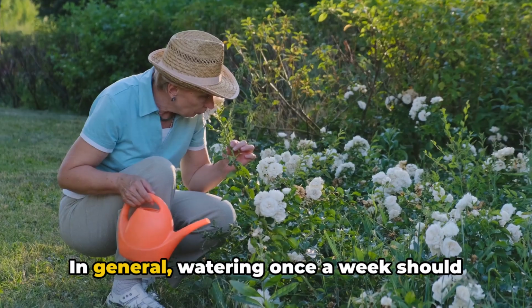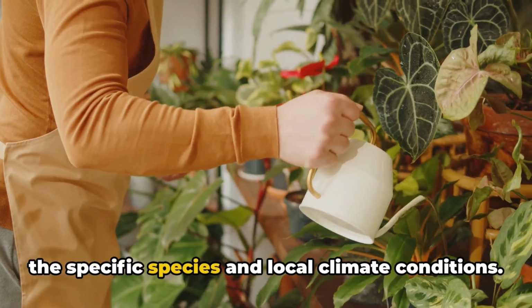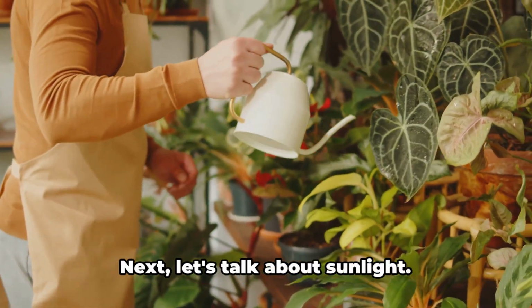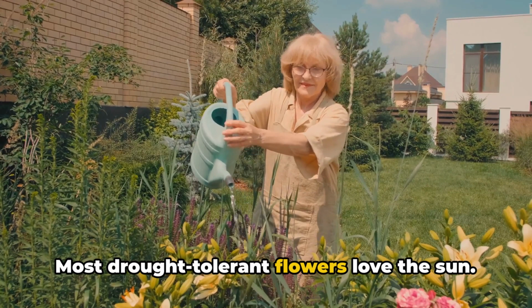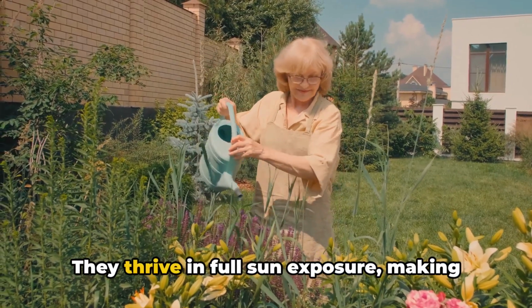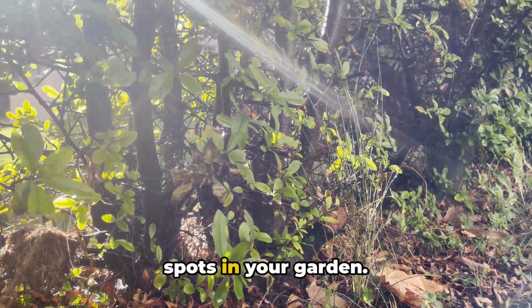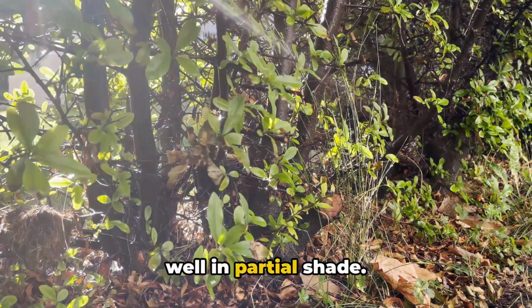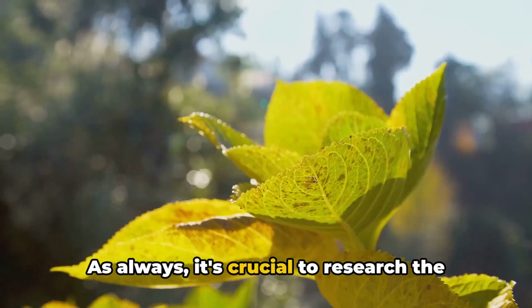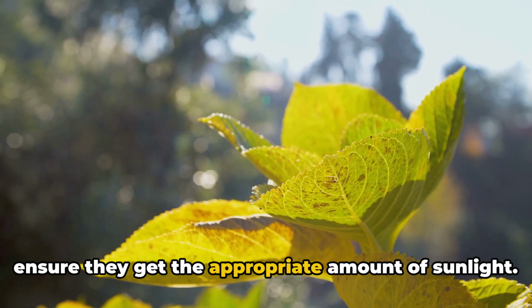In general, watering once a week should suffice, though this may vary depending on the specific species and local climate conditions. Next, let's talk about sunlight. Most drought-tolerant flowers love the sun. They thrive in full sun exposure, making them a perfect choice for those sunny spots in your garden. However, there are also varieties that do well in partial shade.